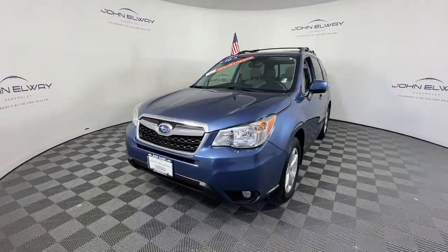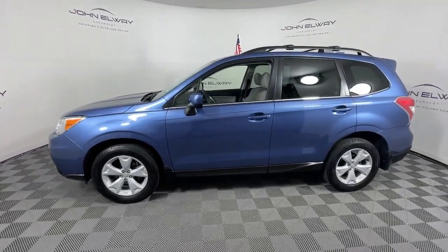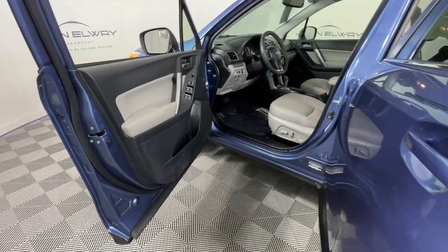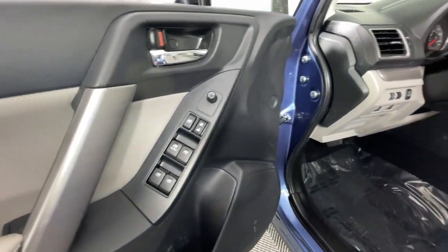These are just some of the great options this vehicle comes with: moonroof, keyless entry, backup camera, heated mirrors, fog lamps, satellite radio, power liftgate, aluminum wheels, heated front seat, alarm.